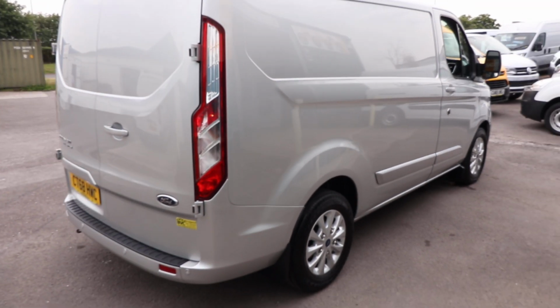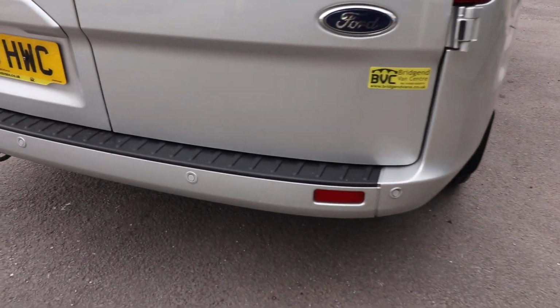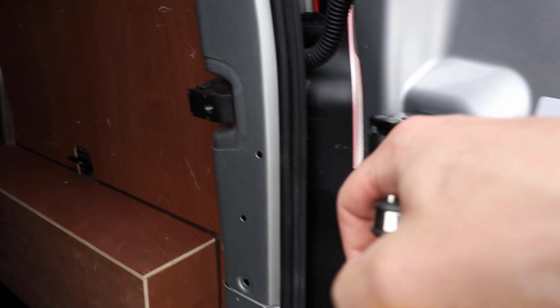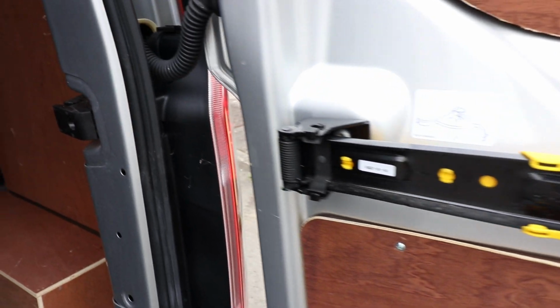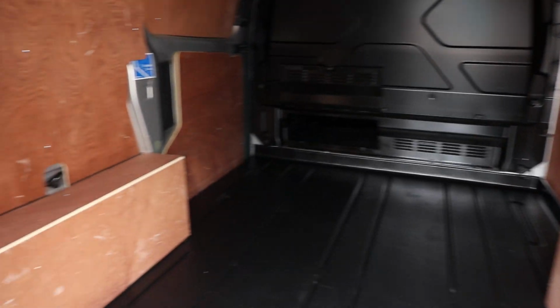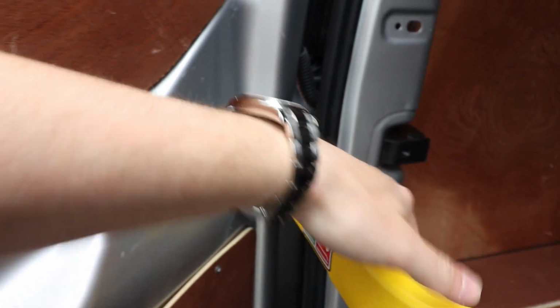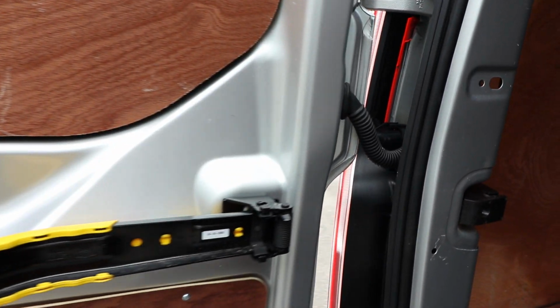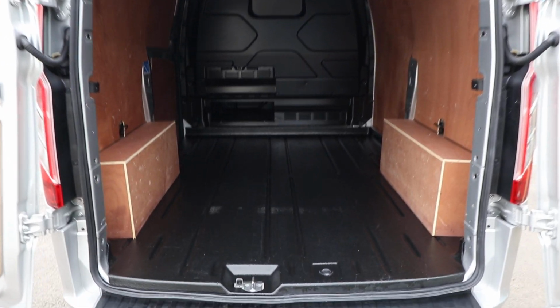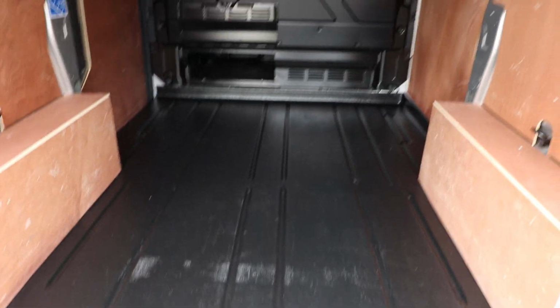So as we go around here, let's have a look now in the back. As I mentioned, you do get front and rear parking sensors. Let's unlock the van. So the rear barn doors, you can open these up to their 180 degree position. Pull that yellow bar there, and then you can open that up all the way to 180 degrees. You can do exactly the same with the other side as well. Opening that bar, clips into place just there, and you can fold it all the way open there to 180 degrees. Looking in the back of this van, you get the lovely hard wearing plastic floor, which does hold up very well, and then the van is fully ply lined as well.